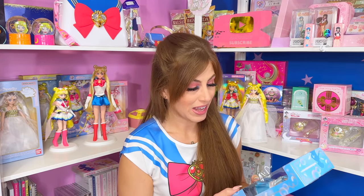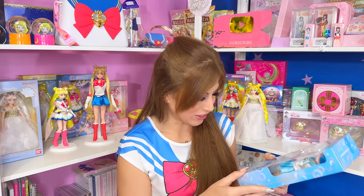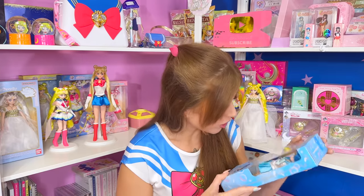And some of the pictures I was kind of like, uh-oh, I don't know if I'm gonna like these as much as I thought I would. But first impression of Mercury, love her. 10 out of 10. Solid doll. Her box is beautiful. Her face is beautiful.